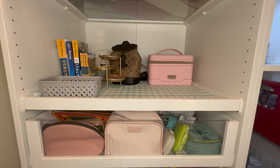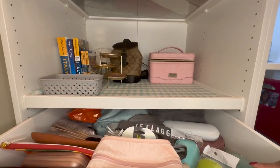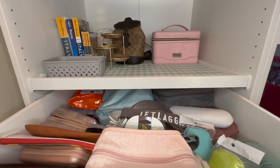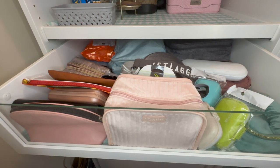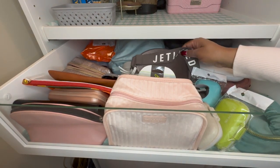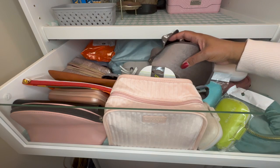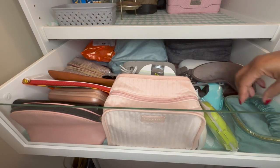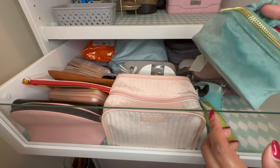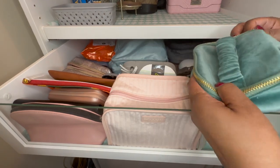So let's go down to the next drawer, which will be this drawer. See if I can pull you guys down a little bit. All right. So in this drawer is where I keep my pouches, little small bags, and things of the sort. So over here, I have a little jewelry box, travel jewelry case.